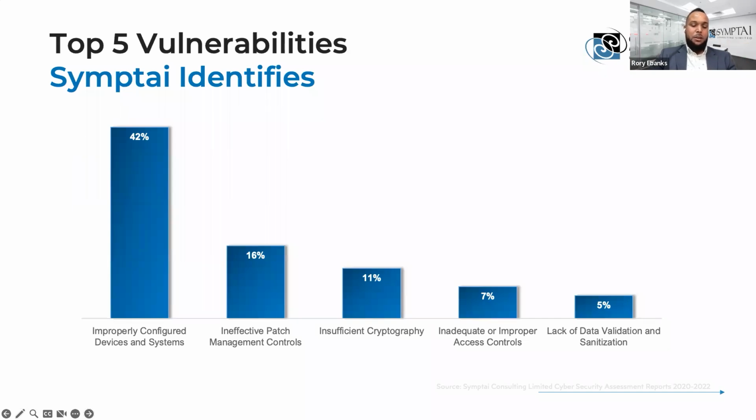And when I say improperly configured devices and systems, simply put, it means having default settings, using default credentials. And this is very alarming, because we're still seeing entities utilizing default settings, default passwords, default management configuration, and it needs to stop. We have to reduce that risk, because we need to ensure that we have a minimum baseline of changing passwords, of hardening the system, of hardening the configuration settings, so we can reduce this risk factor.